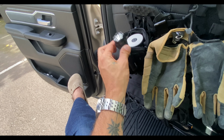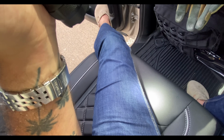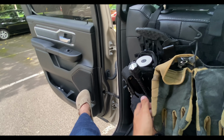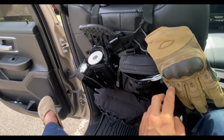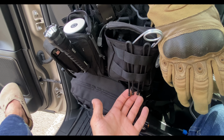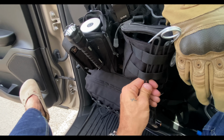Then moving down, we've got a 511 tactical flashlight, a bright flashlight, because it gets really dark in Hawaii and you never know when you're gonna need a flashlight. Then moving through, this is where it gets a little bit more survival-y. In this pouch here, I've got some tie downs that I can take out and reuse, kind of bendable tie downs. You never know when you're gonna need them.